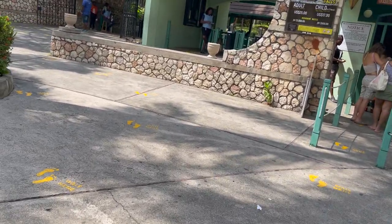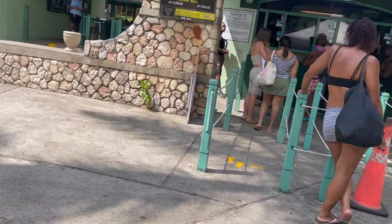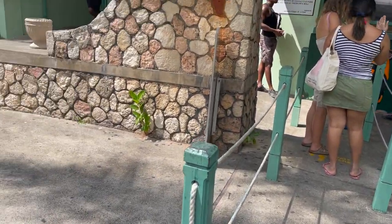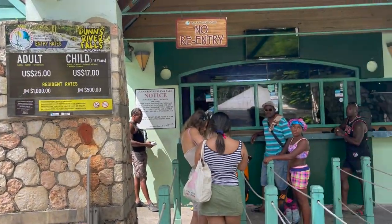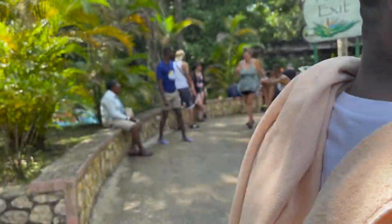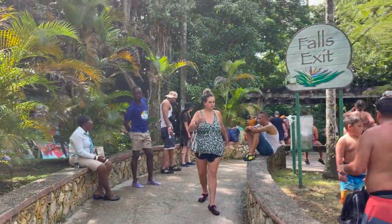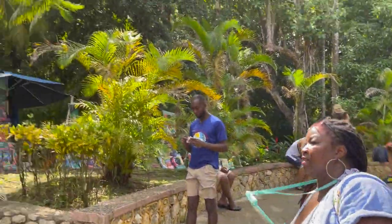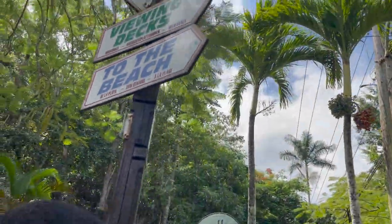The thing about Jamaica is they're going to charge you two prices for everything: one for residents and one for tourists. And it's like that in most places you go, especially in a tourist town, like the hip strip in Montego Bay. If you go to a restaurant, they have two menus, one for the natives and one for the tourists.